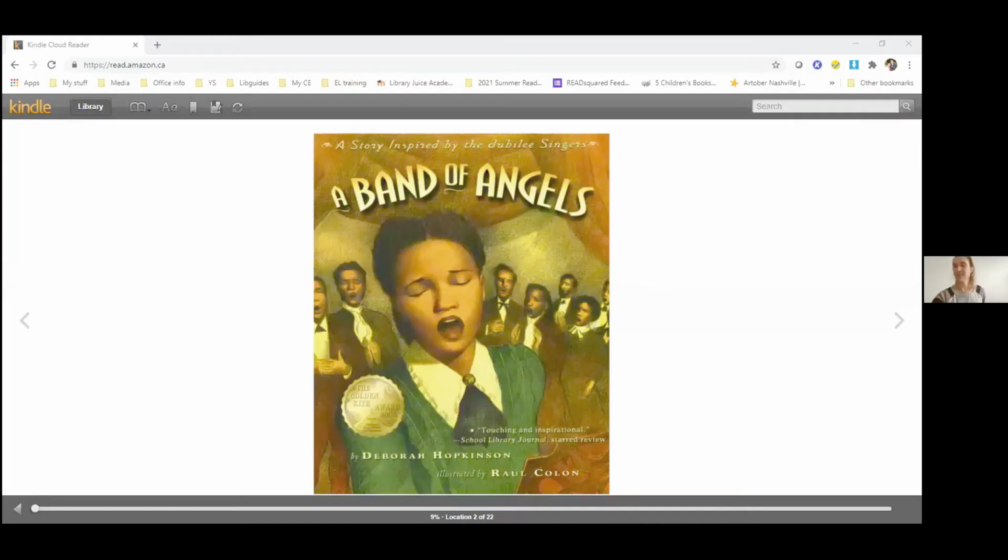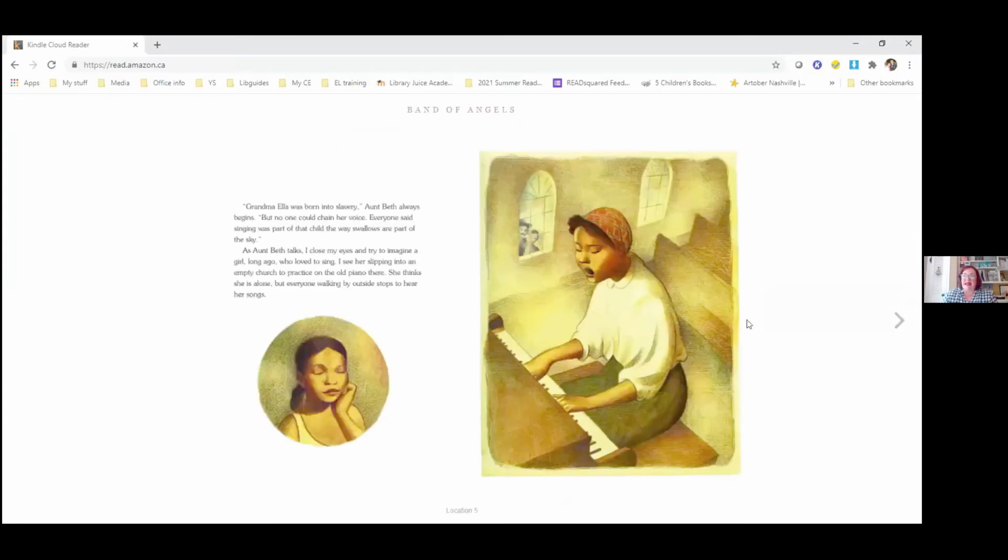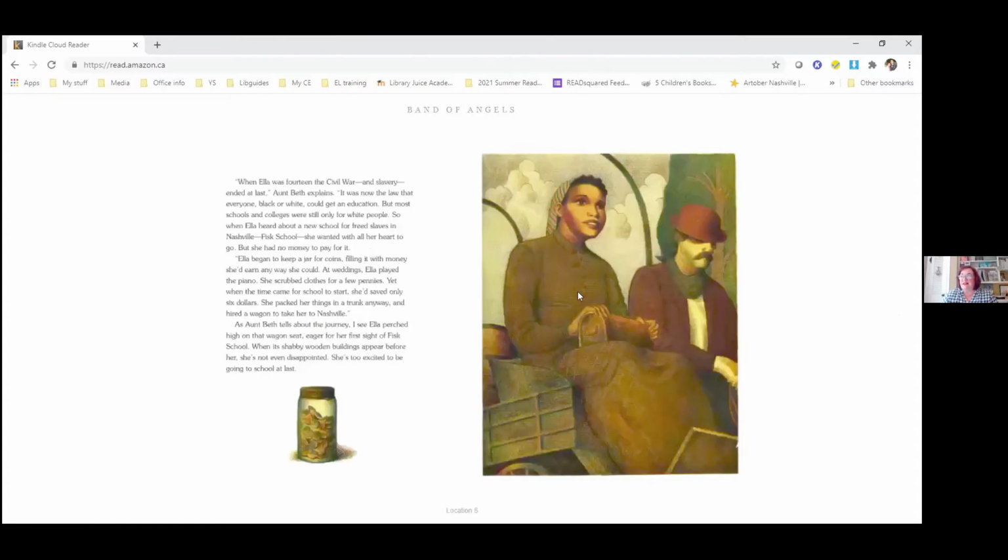Thank you so much, Casey. All right, I'm going to share with y'all a book that is called A Band of Angels, and it is by Deborah Hopkinson. It's also illustrated by Raul Colon. So this is a book that's inspired by the story of the Jubilee Singers. In it, and I'm going to flip through pages a little bit so you can see, a young girl here is listening to her Aunt Beth tell the story of this young girl's great-great-grandmother, Ella. Ella was a freed slave who paid her way to attend Fisk School and became one of the Jubilee Singers. Here's a picture of her.